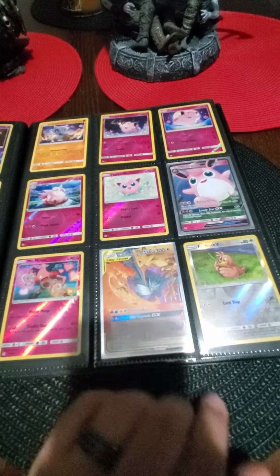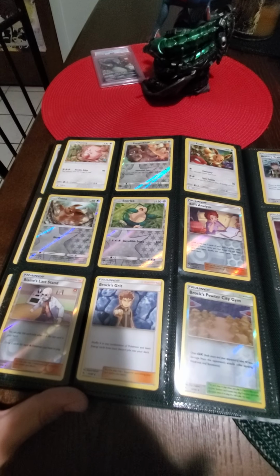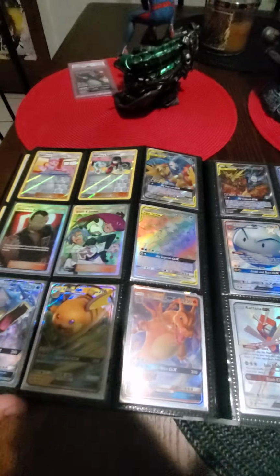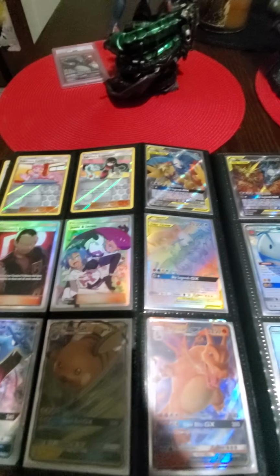Oh god, you pull so many of the birds when you open up Hidden Fates. It is crazy. I said, most things are reverse holo. Looks like a couple of the trainers are not. But then we start getting into the meat of the binder here. I love the full art birds up there.